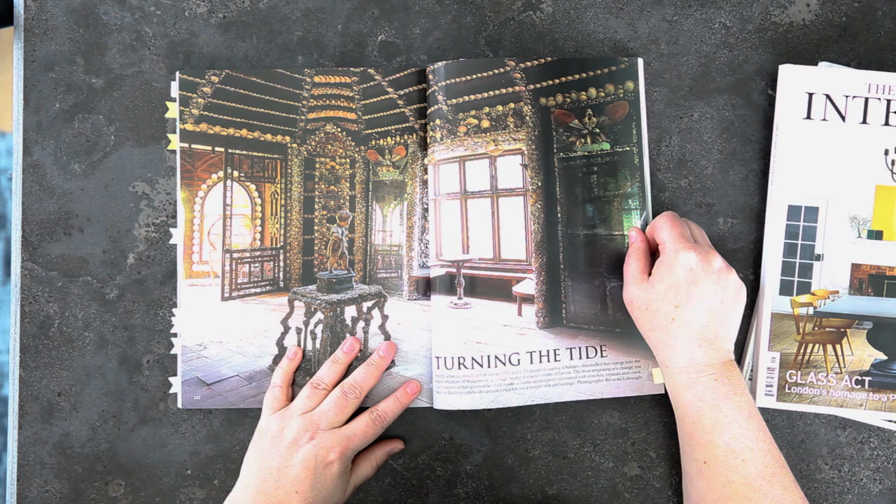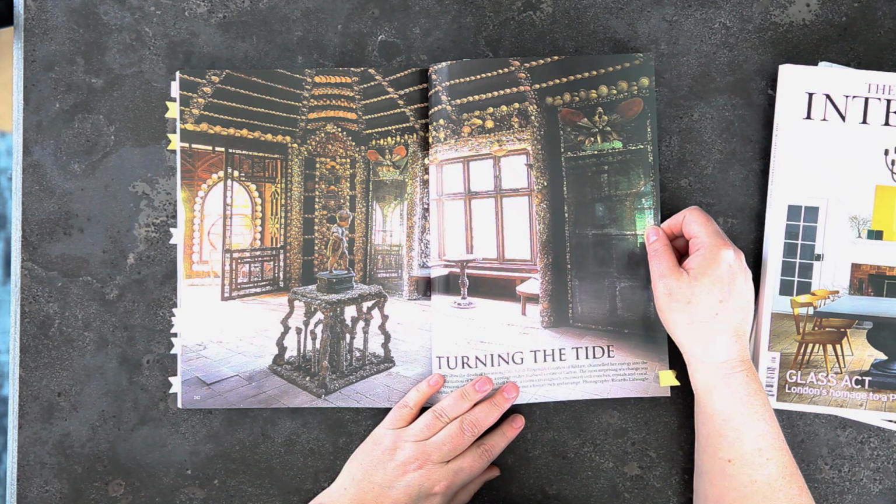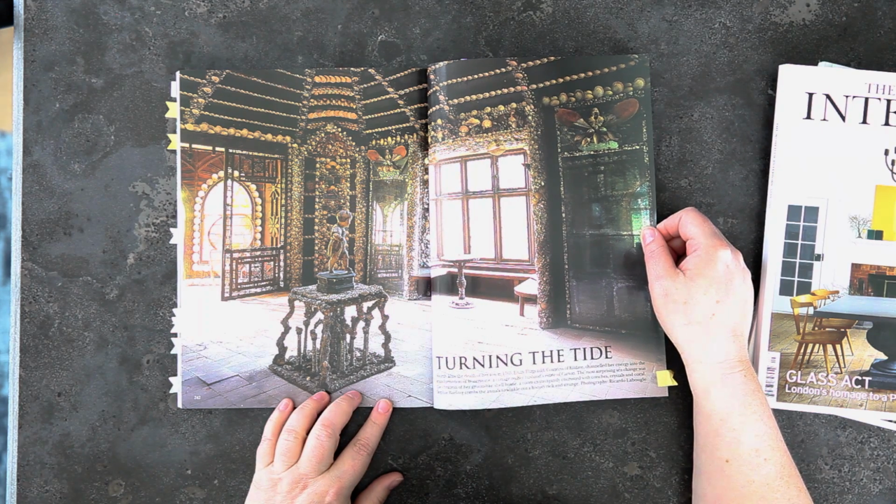This one happens to be a historic space. It was done in the mid-1700s. It is rooms full of seashells.